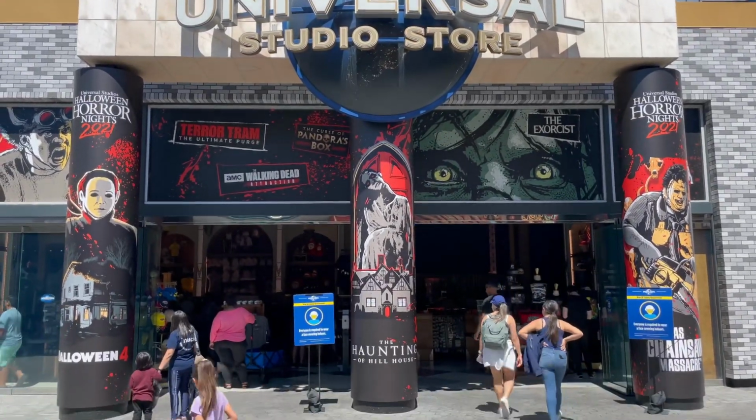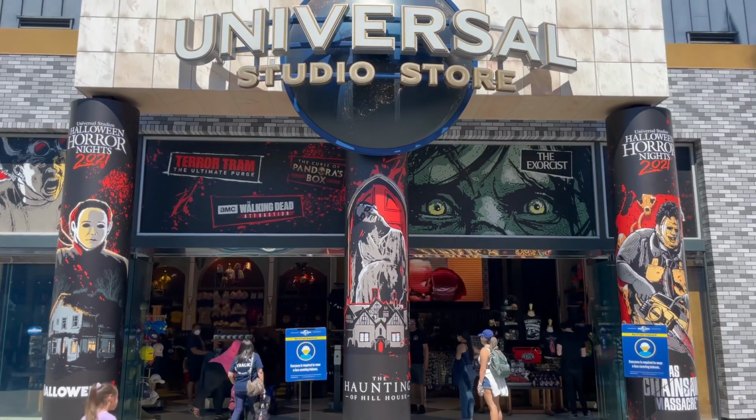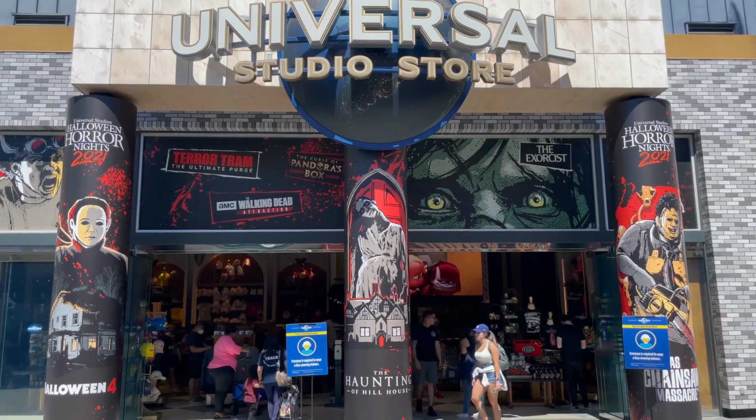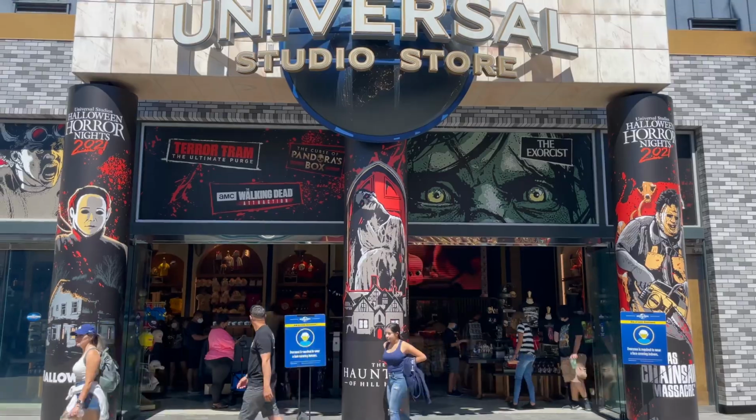Alright, we're at the Universal Studios store to check out some Halloween Horror Nights merchandise. This store is in City Walk, so you don't have to be in the park to get this merchandise, which is great. So let's go check out, see what they have, and see how much of it they have.